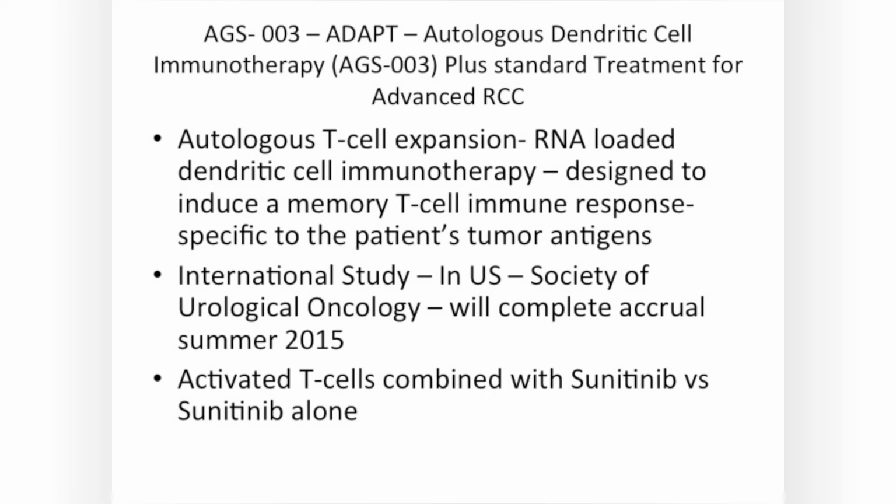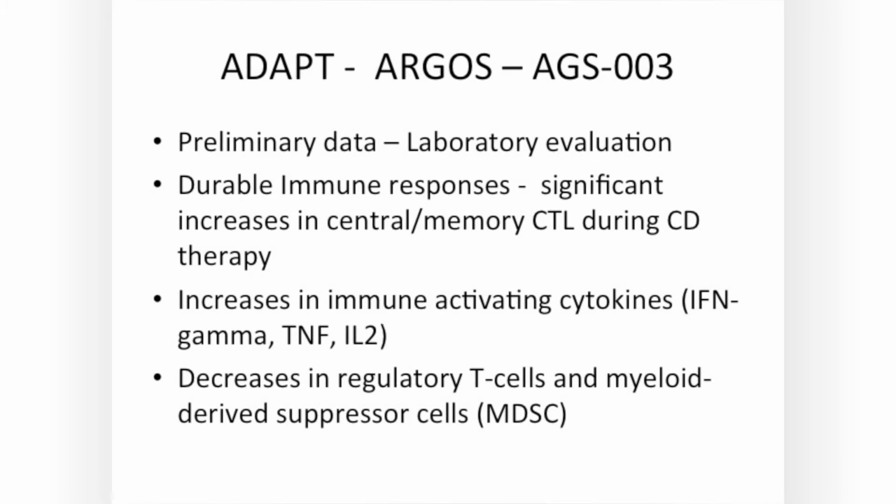It's an expansion of your own T cells, and these RNA-loaded dendritic cells. It is designed to induce an immune response. It's an international study, and it's basically after the kidney's removed, then this vaccine is produced. So it's, again, as he mentioned, sunitinib alone versus sunitinib plus the vaccine. So we shall see, but stay tuned. Preliminary data showed that there were durable immune responses achieved with significant increases in these T cells. Now, whether that's going to lead to an anti-tumor effect, we're going to find out.